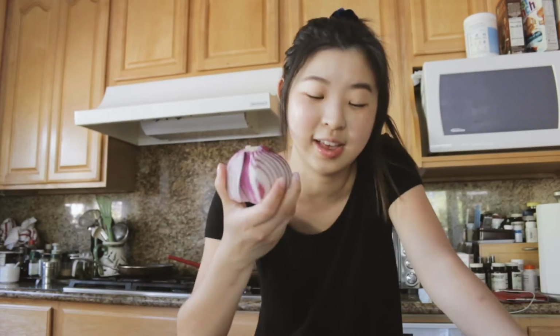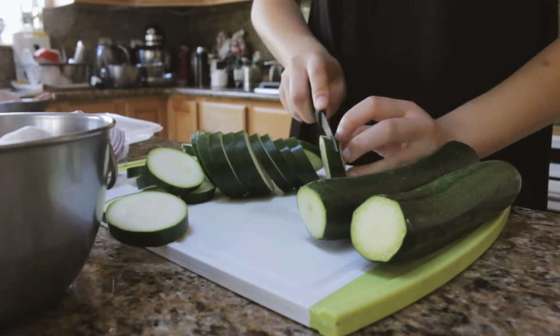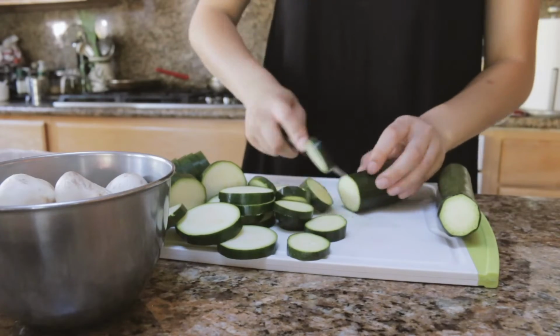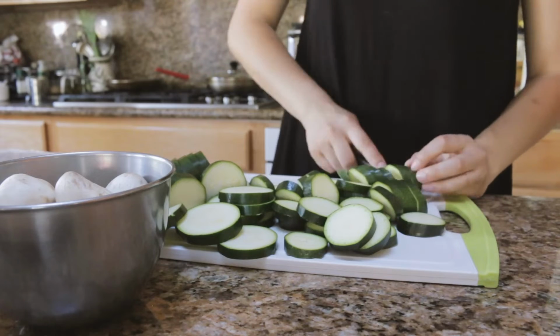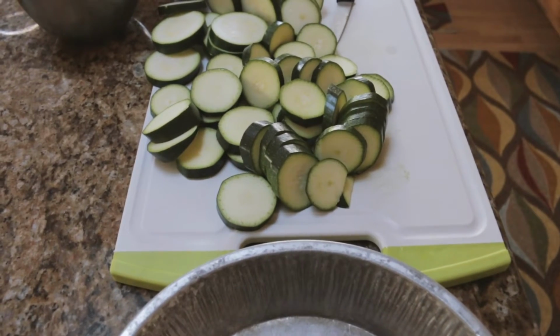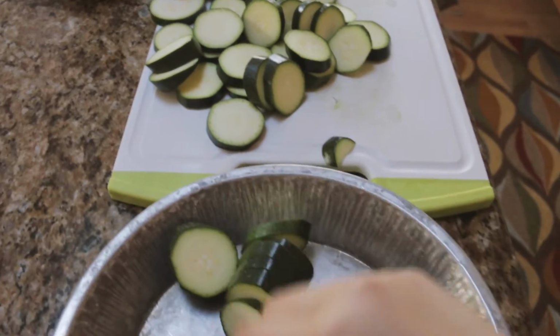Okay, so we're gonna start by cutting all my veggies. I'm gonna do the zucchini, slice that up. We've got some onion, I'm gonna slice that up. And then I got a whole basket of mushrooms too. Okay, so now that I've sliced all the zucchini, I'm going to move them into a pan so I have more space on my cutting board.